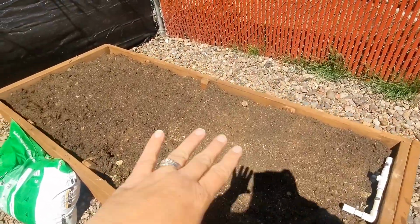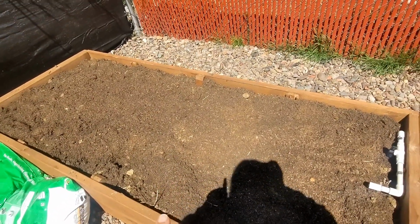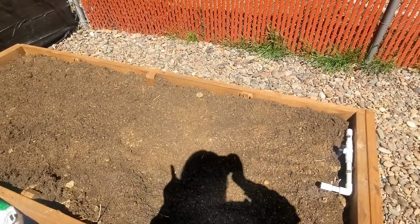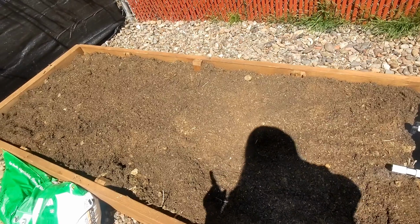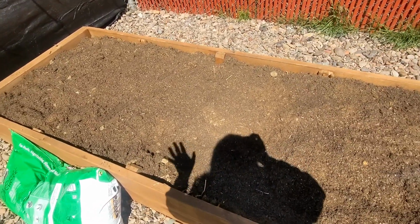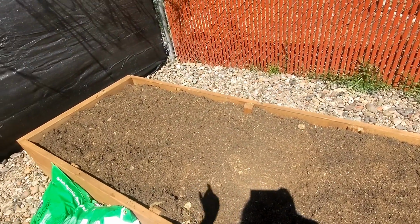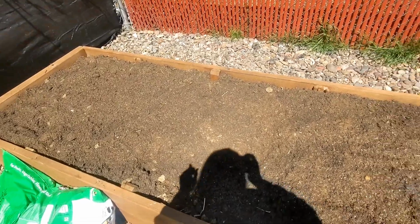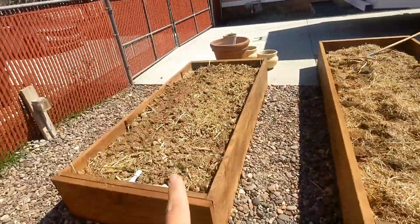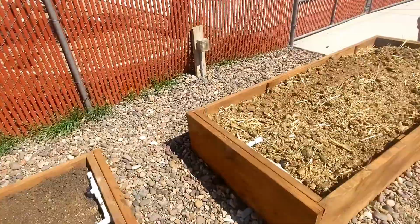Now this other bed in the back is what I'm going to plant next. I just finished filling it. I ended up putting tons of compost and soil, and it is ready to go. So I'm going to probably be putting some corn seeds in here. That's what I was planning on doing this weekend. And then I'm going to try to do the three sisters method and do the squash and then the peas climbing up the corn. But I need to get the corn planted first. I want the corn in the back to block out the front yard a little bit.